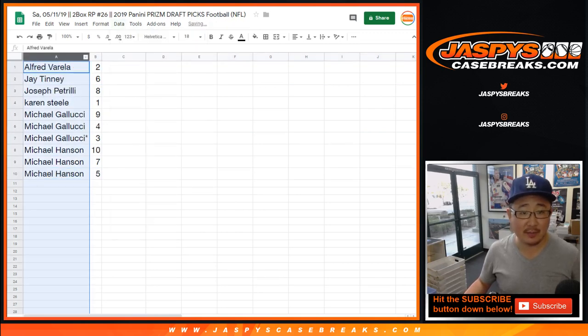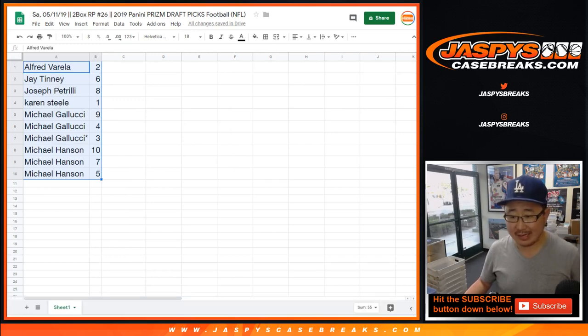We'll sort by column A, and we'll print out these labels too while we're at it so I can bag them up right away. Bag it and tag it.